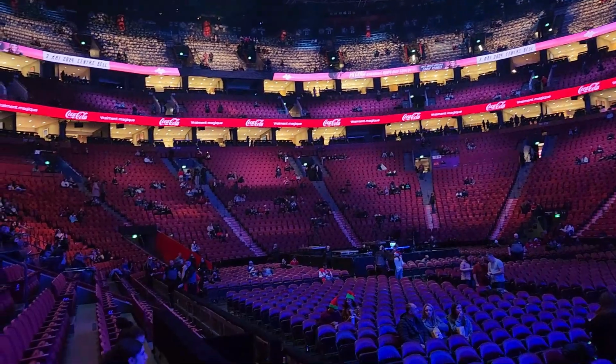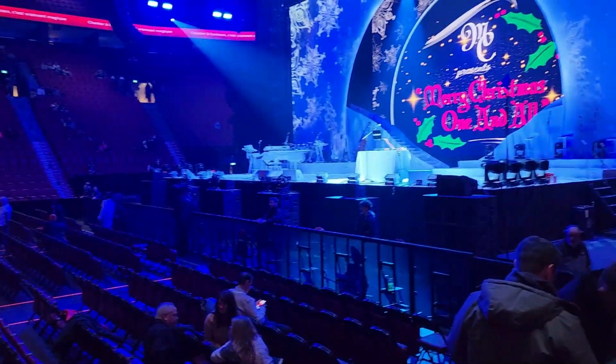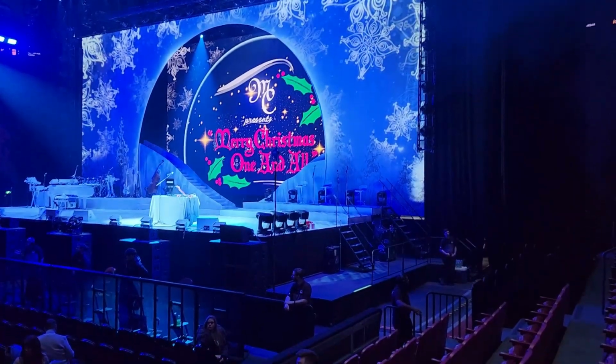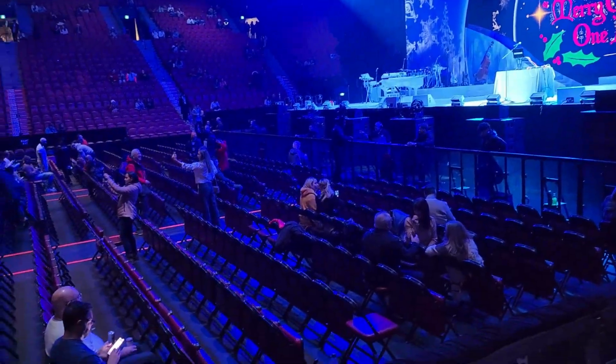This is where the Montreal Canadiens play, the hockey team. In case some of you are wondering where this is. Going to be really cool. So you guys, all right, going to show you guys how the seating goes here. You got the floor section all along here in front.